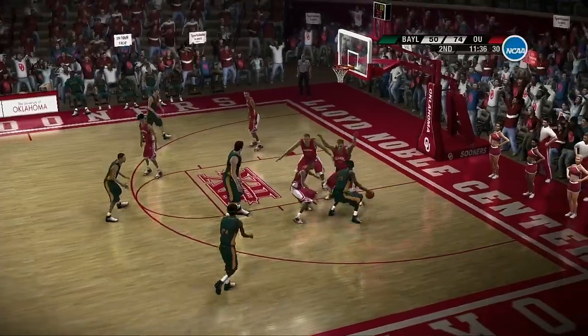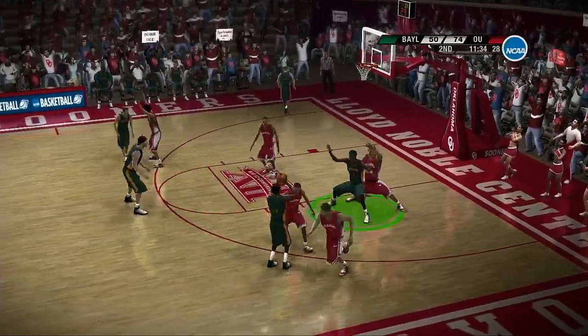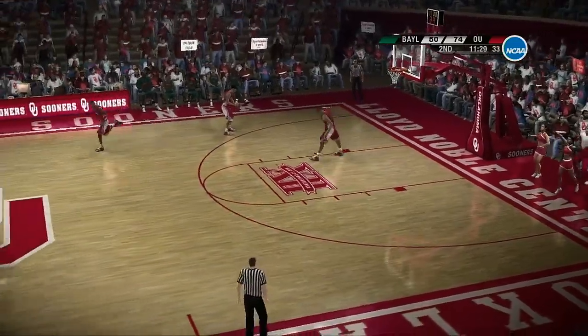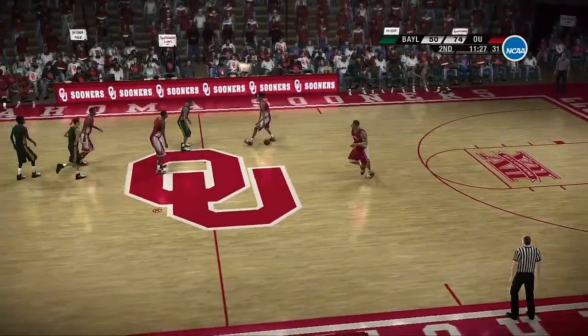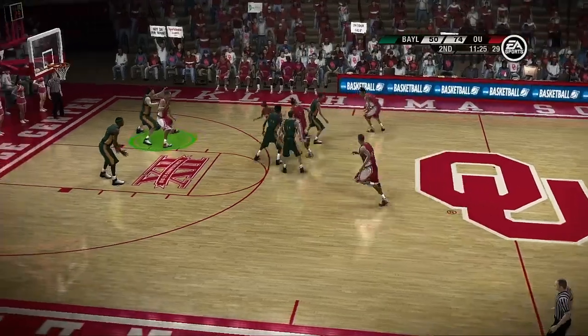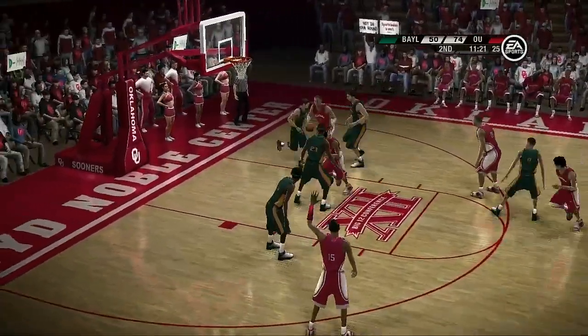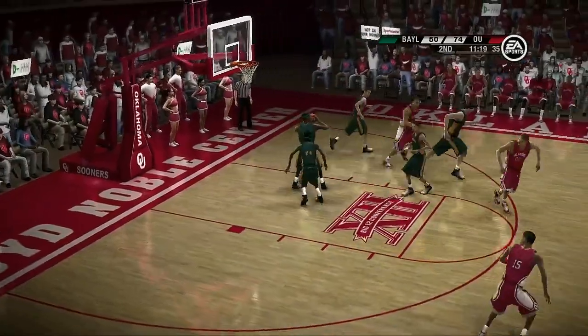I think that's why college basketball has the following it does, Dick. People from all over town and throughout the campus come and enjoy themselves at these games. Wow, listen to those fans. The crowd is thunderous. For two. Rims out.